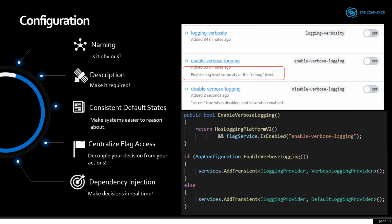But in actuality, this is getting us in a little bit of hot water because we haven't made the decision in real time. This container, as an example, if I was running the app in a container, or even just on another server, is going to have to be restarted when I change that feature flag to change the injected dependency. And that's not going to get us a bunch of those advantages that we saw before, where I can easily flip the flag on.